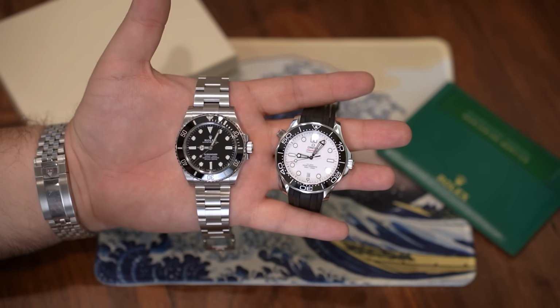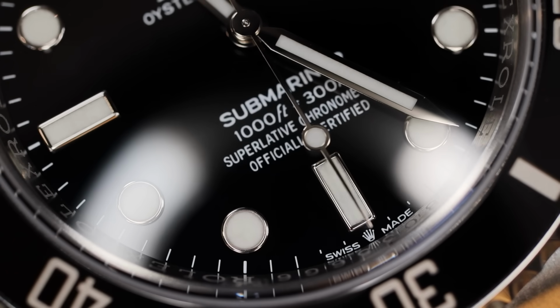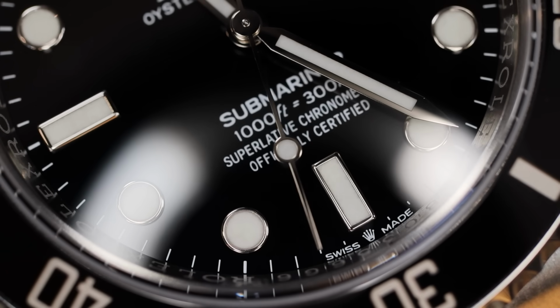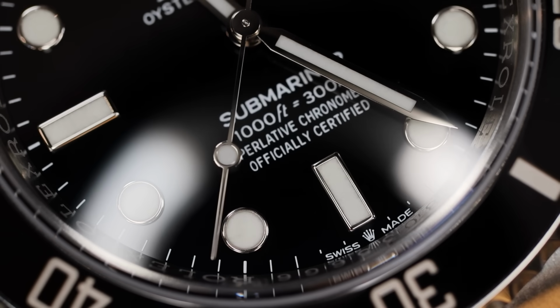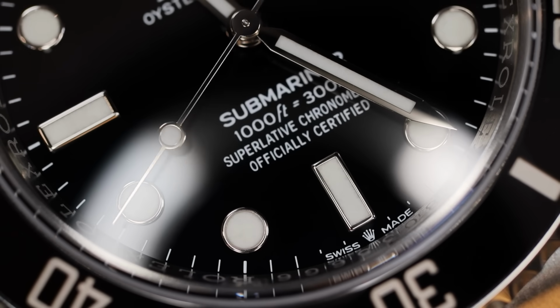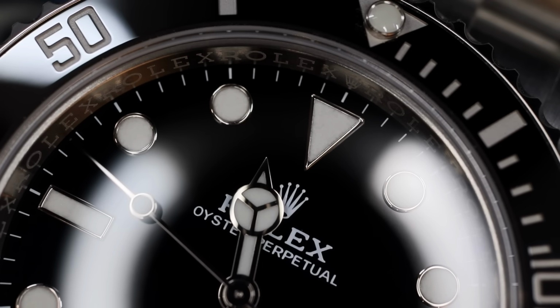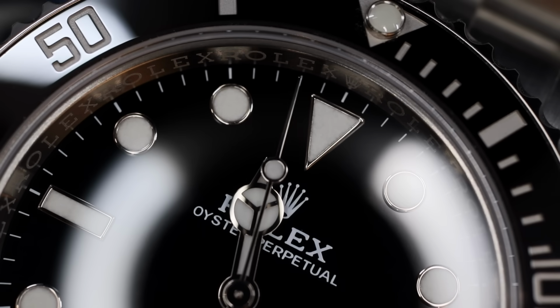But don't buy one as a safe queen if you're not actually wanting to wear one, because honestly, they don't appreciate all that much. Like this no date, yeah, it might be going for $2,000 more on the secondary market than you can buy it at retail. You would be far better suited to take that money and put it in an index fund, or do an actual investment. Don't invest in a luxury product like a Rolex Submariner.